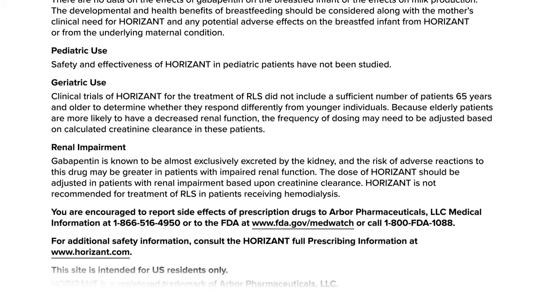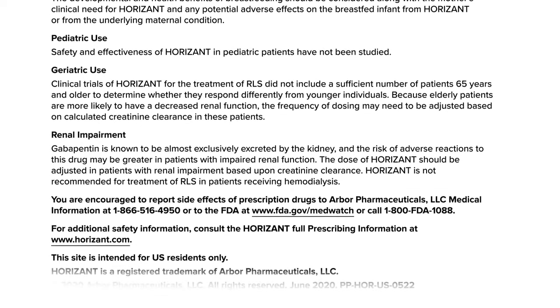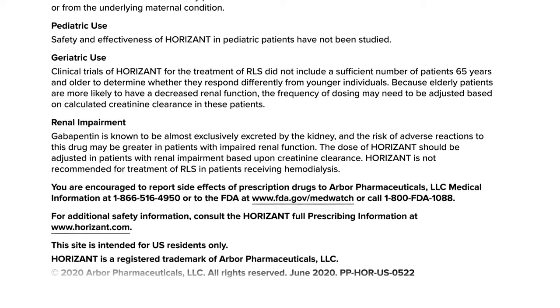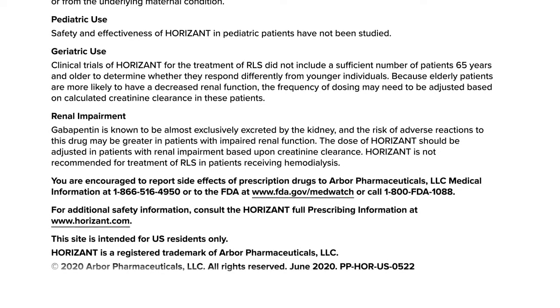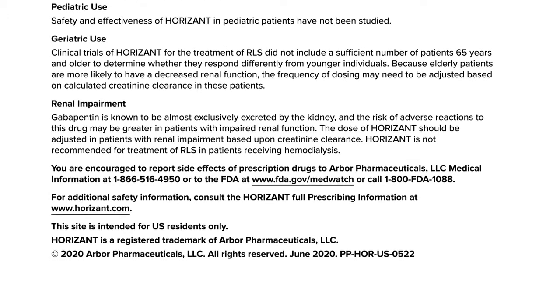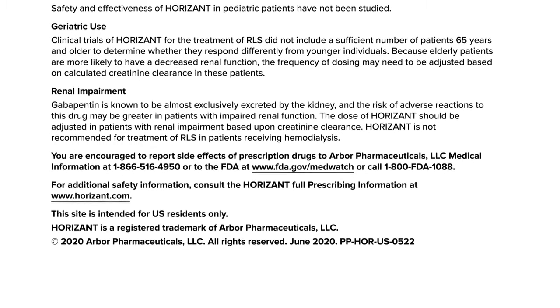Renal impairment. Gabapentin is known to be almost exclusively excreted by the kidney, and the risk of adverse reactions to this drug may be greater in patients with impaired renal function. The dose of Horizant should be adjusted in patients with renal impairment based upon creatinine clearance. Horizant is not recommended for treatment of RLS in patients receiving hemodialysis.